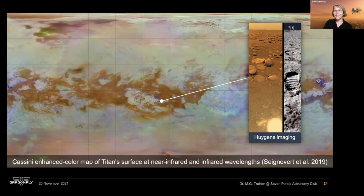And then just for a fun contrast, next to it in this image, we have one from the Apollo landings on the moon, showing an astronaut footprint, roughly. That kind of shows the general scale of what we're seeing there with the Huygens image.